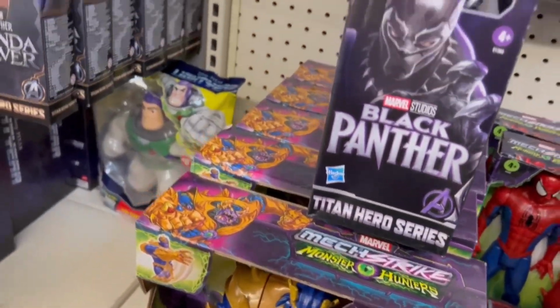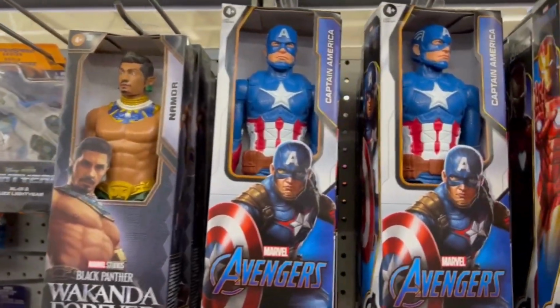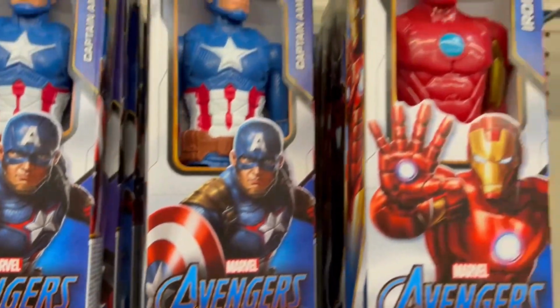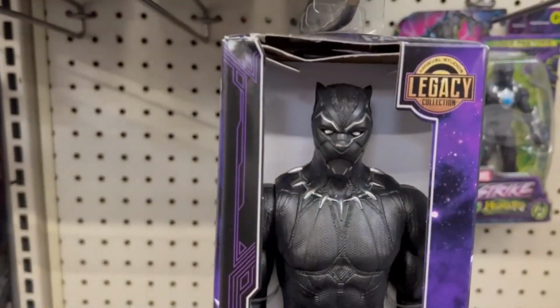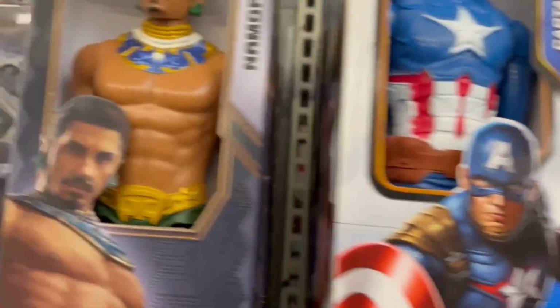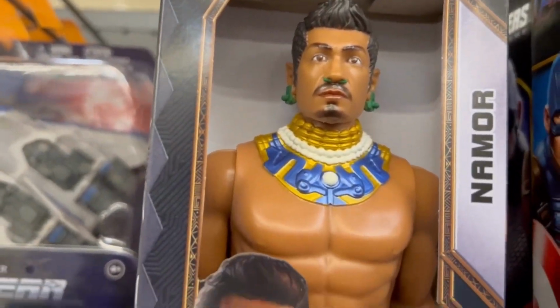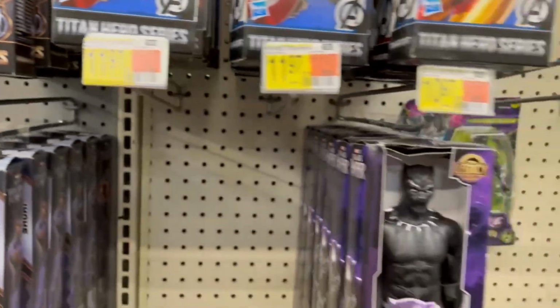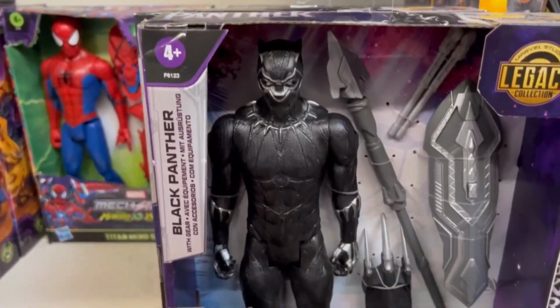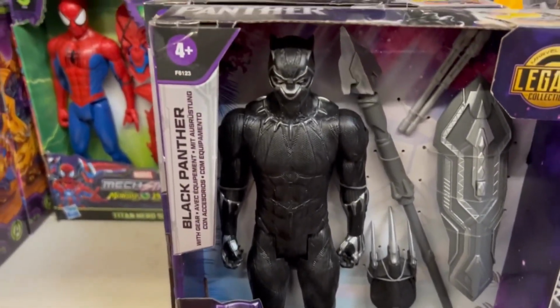Another discussion I was having the other night were these figures. These aren't all that expensive, and honestly, they don't look that bad. I don't know what they're like out of package, but you look at Black Panther, and that's very well detailed. Iron Man's mask, and Namor, he looks like he does in the movie. Finally watched Wakanda Forever. Gotta say, I wasn't that impressed. There's a Black Panther. And that Black Panther's nice.